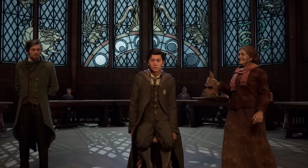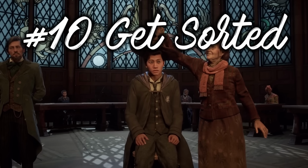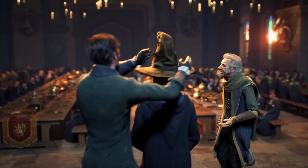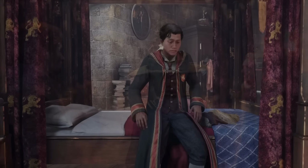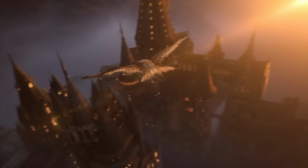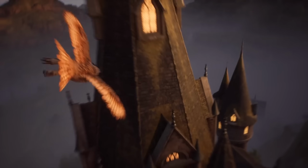Number 10 is up first, and that's Get Sorted. The sorting ceremony at Hogwarts Legacy is how the school places all new students into one of 4 respective houses: Gryffindor, Slytherin, Ravenclaw, and Hufflepuff. Each house has their own particular house colors as well as representative animal mascot.